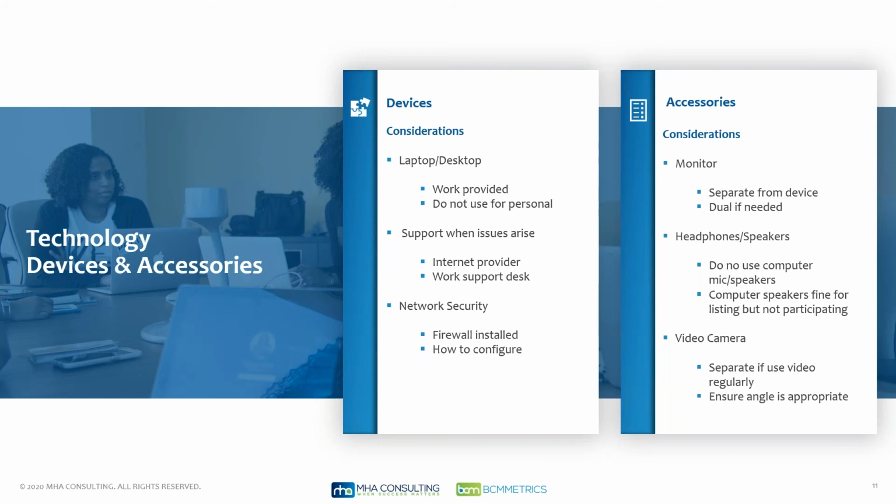They pop in and out, but not necessarily for always participating, especially as it relates to microphones. Computer microphones are great, but they're not as sensitive. We're finding headphones and other things. And on top of that, I would say making sure that there's backup technology for that. We'll talk about that here in a second as well. And then the video camera, that's probably something separate, if used regularly, and angles.